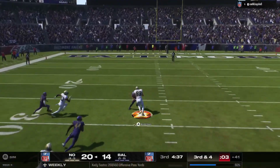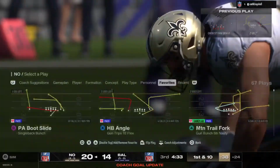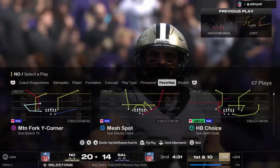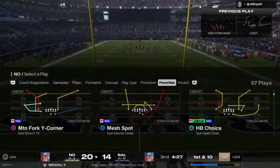Operating from the shotgun, it's Williams. They pick up 17 through the air. First down, New Orleans. I know, I'm biased.